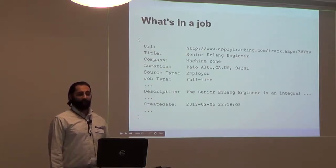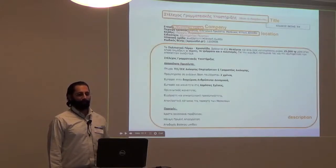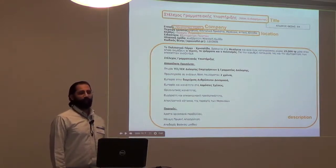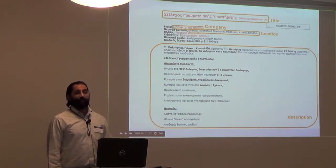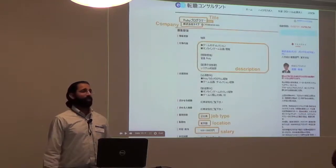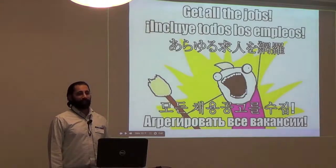There's a title, there's a company, various other fields that you might expect to need when serving jobs to job seekers. Non-English job description. This job is Greek to me, but it's great for Greek job seekers. The aggregation can extract jobs just as well from this site as from an English site, so we can give Greek jobs to Greek job seekers, and Japanese jobs to Japanese job seekers. Our mission in aggregation is to get all the jobs all around the world.